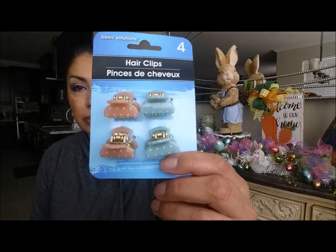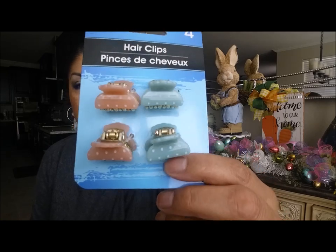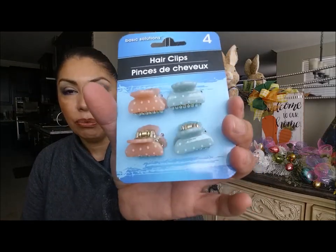And then the last thing I picked up at Dollar Tree are these little clips. You get four hair clips. They're really small, but I like them if I want to do half up my hair. It's in a really soft peach color and a soft, minty, bluish, greenish, like seafoam kind of green. Really pretty.